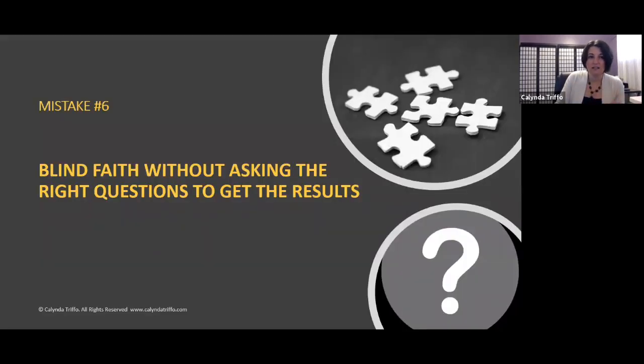Mistake number 6 is blind faith without asking the right questions to get the results. They know that they have a pain and they want somebody else to figure out the puzzle for them. Well, when you're working with your clients, I'm hoping that you're making it a team effort, because if they're not as invested as you are, it's not worth the fight.